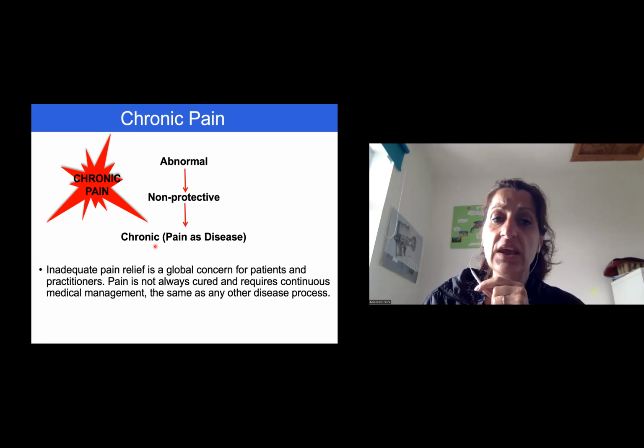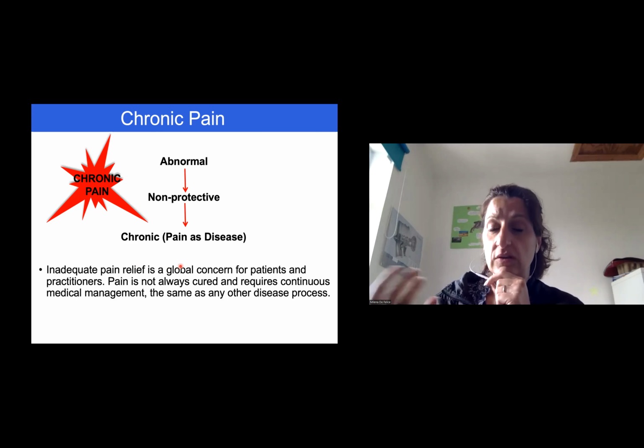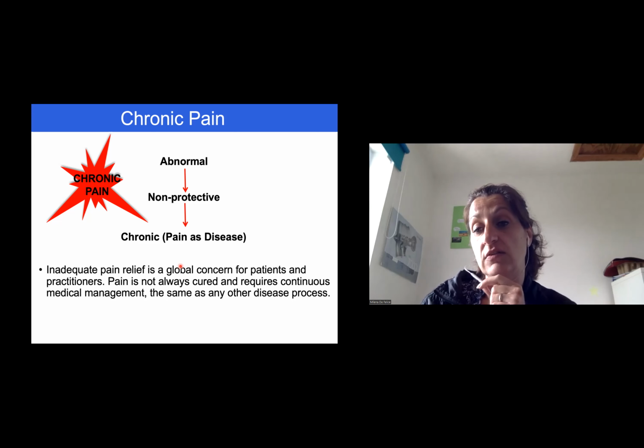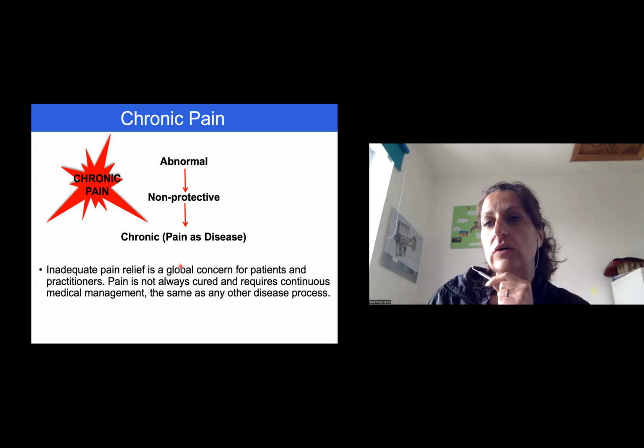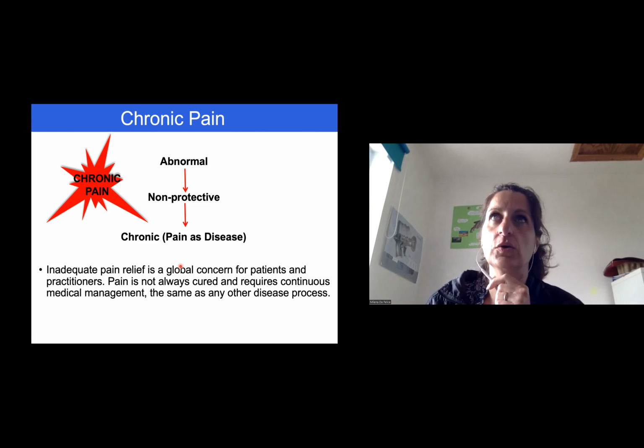Indeed, inadequate pain relief is now a global concern for patients and practitioners. Pain, especially when experienced in a chronic way, is not always cured, and it requires constant, continuous medical management and attention at the same level as any other disorder or any other disease process. So it is becoming more and more evident and important how the experience of chronic pain requires more investigation and understanding from the research point of view.